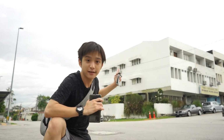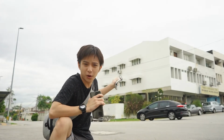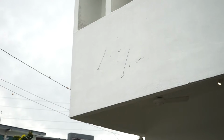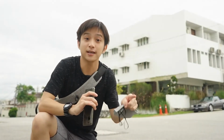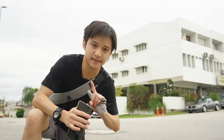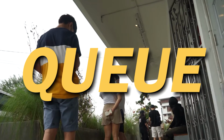This is Dou Dou Bake. I'm not sure if I'm pointing in the right direction, but it's the white corner shop over there. It has a signboard, but the logo is very small, so you guys can't see it from here, but that is Dou Dou Bake, and it's a cafe located in PJ. For those of you who haven't been to Dou Dou Bake before, like me, I would advise you to come early, like 7 AM or 8 AM early, because of the queue.